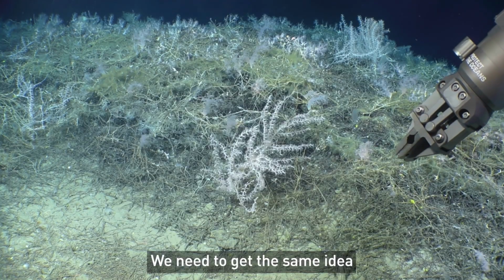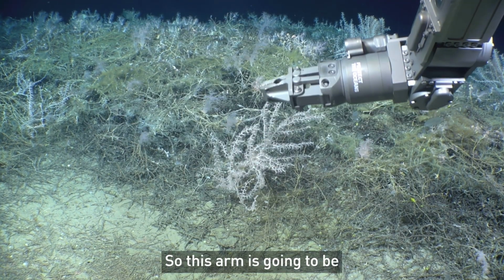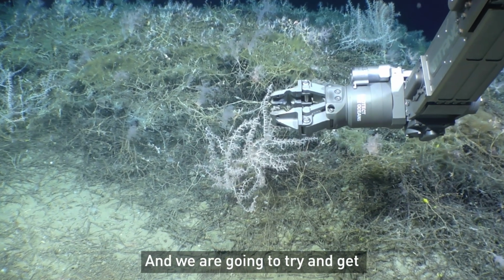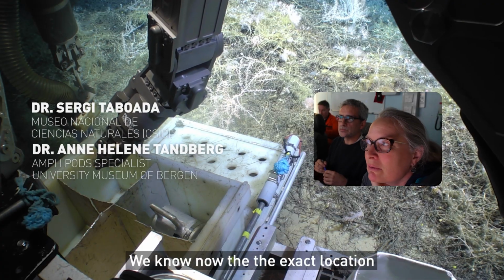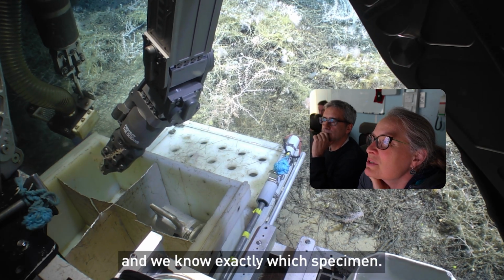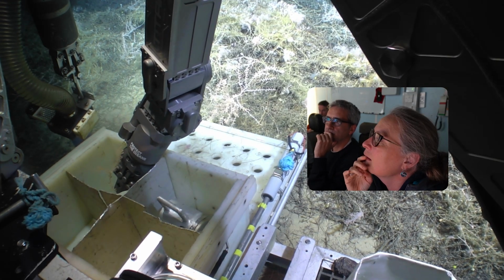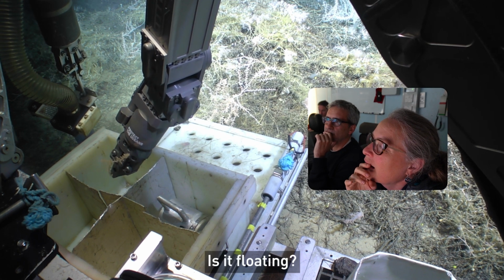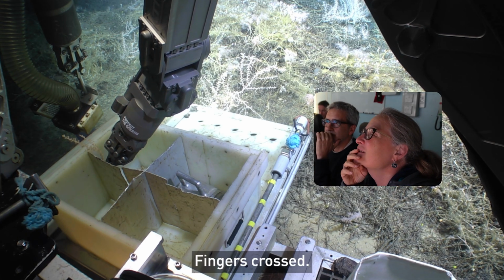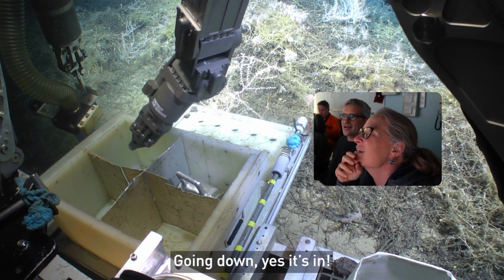We need to get to the same idea of what we're doing. So this arm is gonna be just getting close to the specimen, and we're gonna try to get a small piece. We know now the exact location we have sampled, and we know exactly which specimen. Shoulder down, arm out. Well, hopefully it's gonna go down. Yeah. Lift up. Is it floating? That's the question. Hope it is not floating. Fingers crossed. I want to swing the arm around. Yeah. It's not falling. Going down, yes. Yeah. It's in.